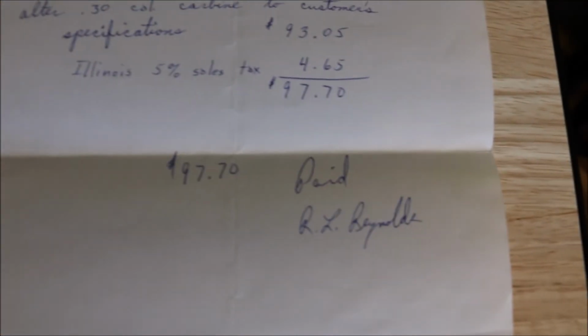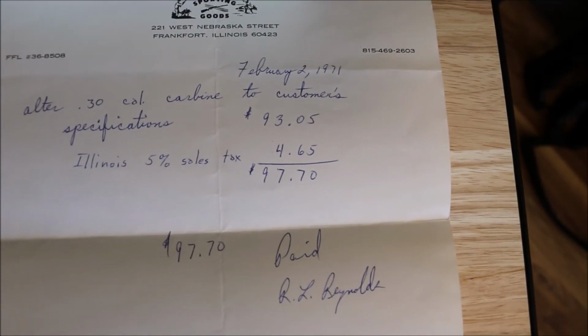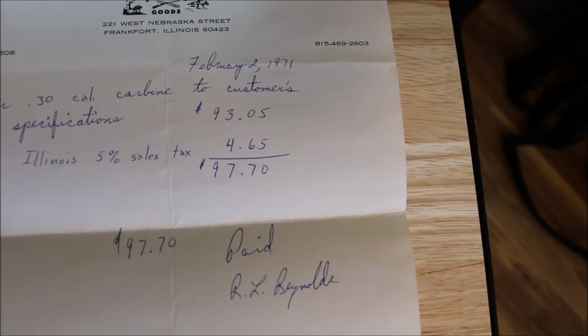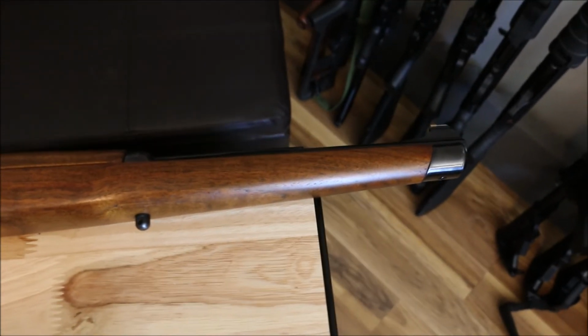And then over here, unfortunately there's no real details. It's just February 2nd, 1971, alter .30 cal carbine to customer specifications, $93.05, $4.65 tax, $97.70. Better look at the rifle.